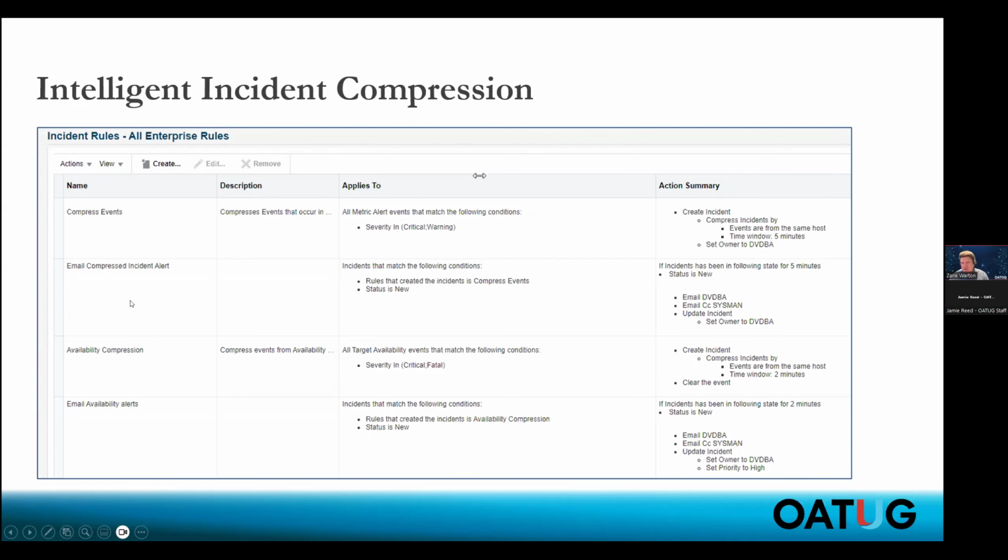And then you email. Most of our alerts are sent to our ServiceNow system, which is a ticket creation system. A lot of times that can work off of emails if you don't have an app connection to it. In this case, it sends an email out. We'll email anybody in our DBA group and the sysman user if you have email set up under sysman. And then it sets the owner of the incident. Now, this is not the incident in the ticketing system. This is the incident underneath the incident manager under the enterprise options inside of OEM.